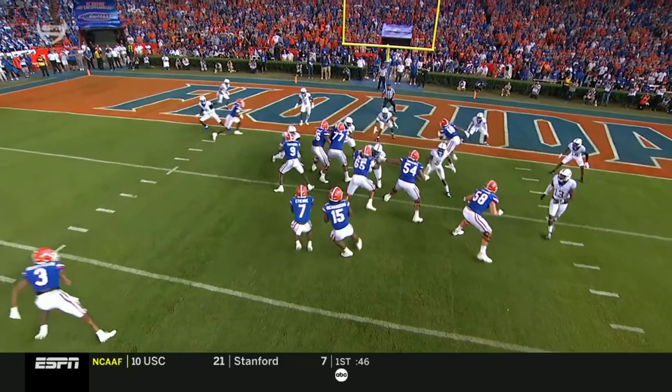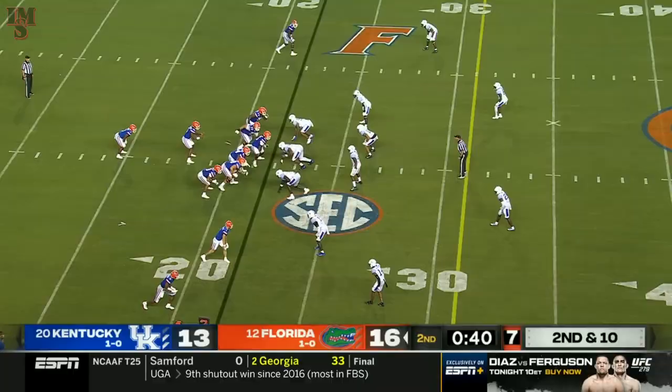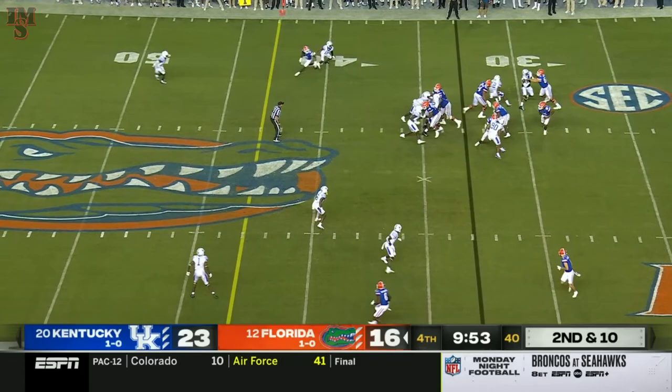Trying to work a big cross concept, but it's well covered. Check it down. Give yourself a chance. It's exactly what he does. Kentucky, Richardson involved with his legs. That is what they will do with Etienne. Etienne's finding something there as he gets it out to the 40-yard line.